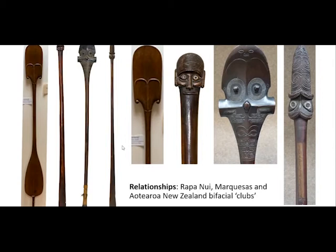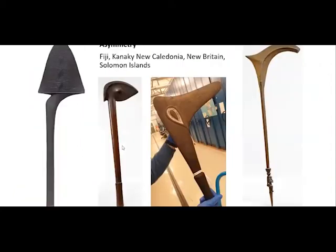And this actually shows the rather high-speed creativity and adaptability of Polynesian sculptors, who take a fundamental idea that's probably important cosmologically, to have this protective bifacial form, and then adapt it locally and culturally to produce these very distinctive forms.